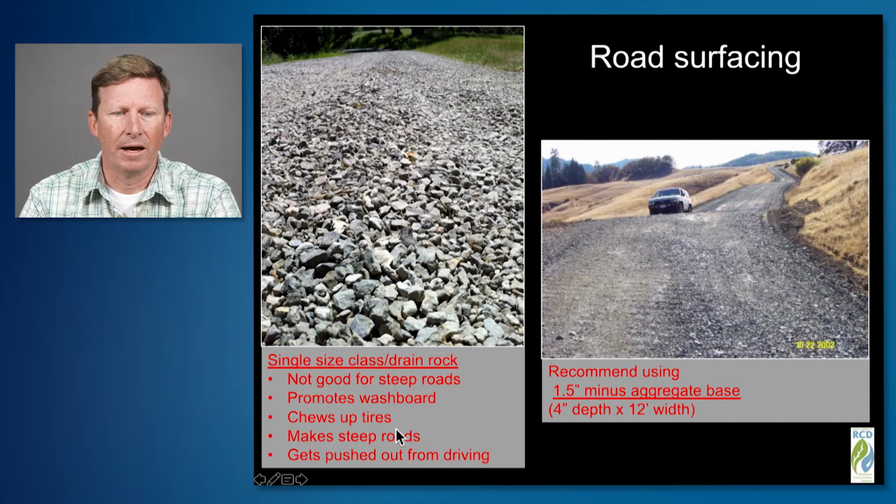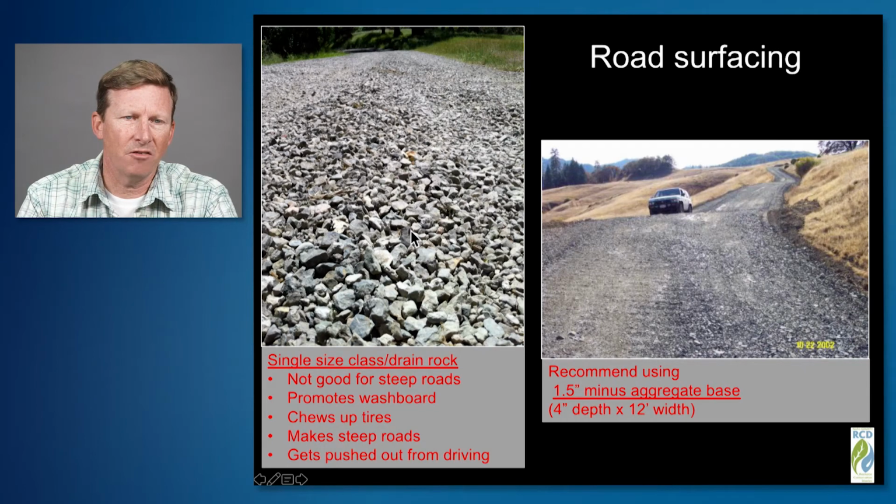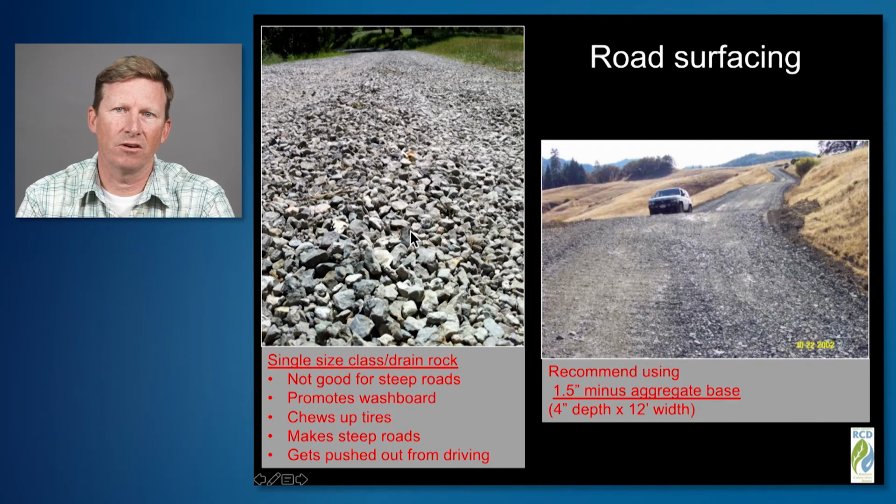and it just makes steeper roads less passable, really. The other element to this is that this drain rock has no ability to really interlock with itself unless it's compacted into the native soils. And so over time, as vehicles drive these roads, that material is getting pushed off to the sides of the road. And so all this material that you spent money to apply is now on the outside edges of the road or in between the tires and no longer on the surface that you're driving.